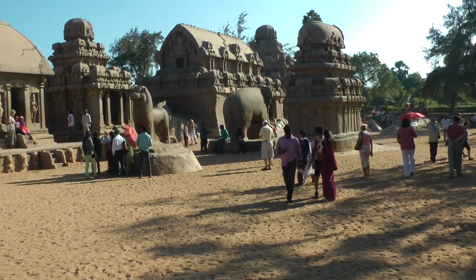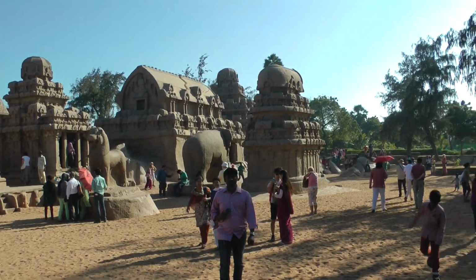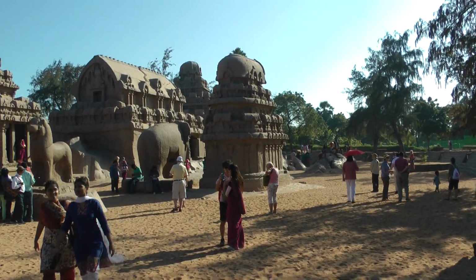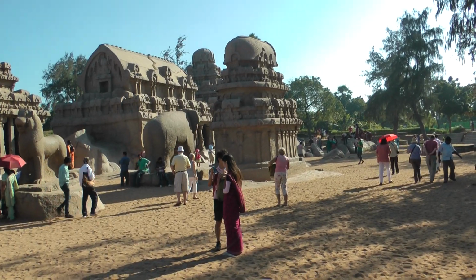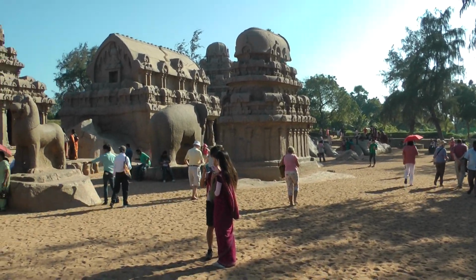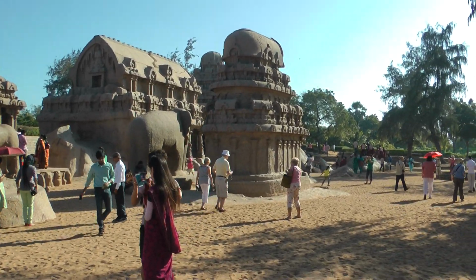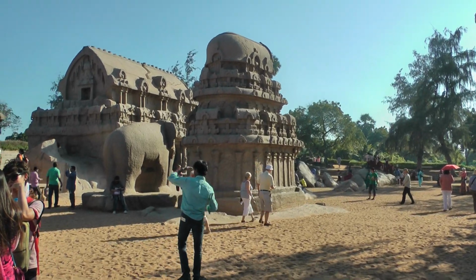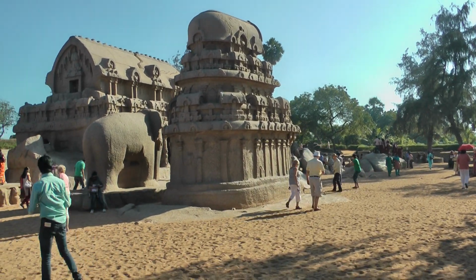I can't remember the name of the place, Mamallapuram or similar, which is very famous for its stone carvings. These carvings have been here, I think they were made about 600 AD. It's a very, very busy place. There's lots of people trying to sell you knickknacks. They're quite persistent.